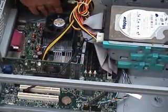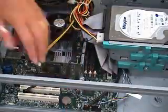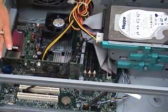Hi, have you ever wondered what's inside of a computer? Well, let's open one up and find out. The motherboard is at the very bottom of this particular computer.